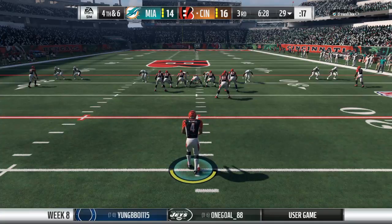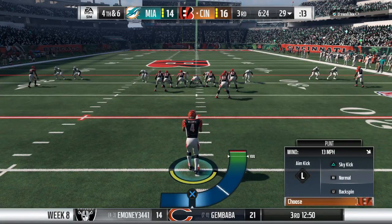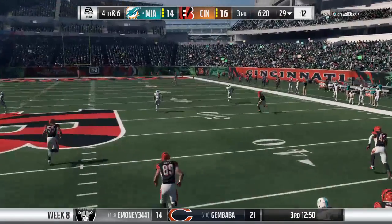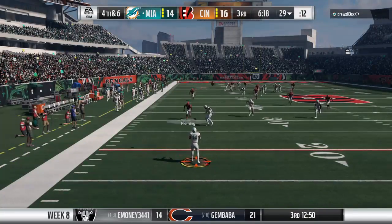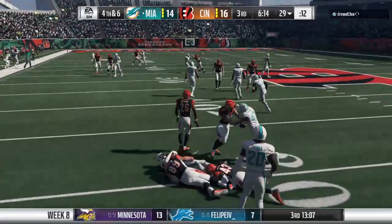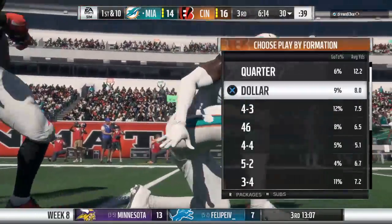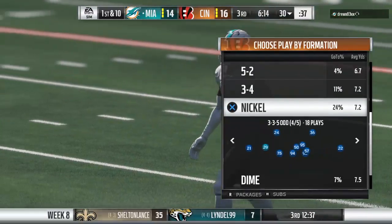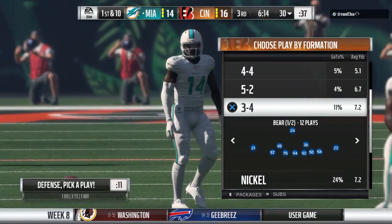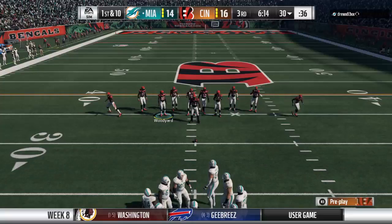The Bengals bring out their punter now, as he'll kick it away for the second time. Able to fight through one tackle. Give him 11 yards that time on the return, and it'll be Dolphin football. So here are the Dolphins now. They get ready for their first possession of the second half. They were able to get the stop defensively. Now a chance to turn that into points on the offensive end.